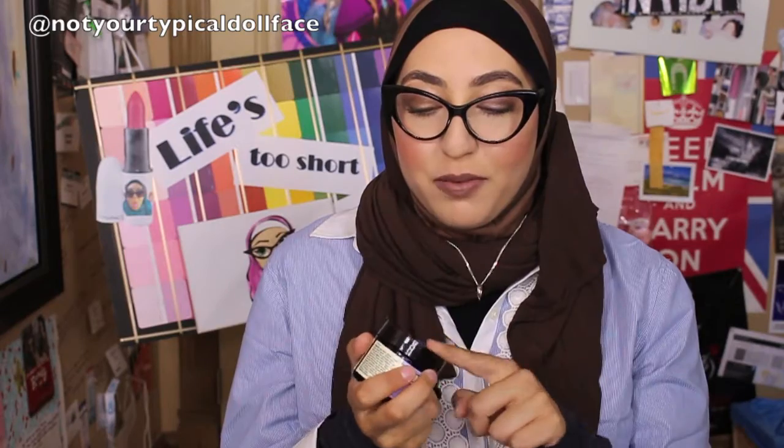I'm gonna talk to you guys today about the vitamin E and avocado night cream from Neal's Yard. Do you guys remember a while ago I told you about the almond oil cream from Neal's Yard that I discovered? Look how much I've used this. I'm rubbing off the packaging. I actually finished that whole tub and I really did enjoy it.